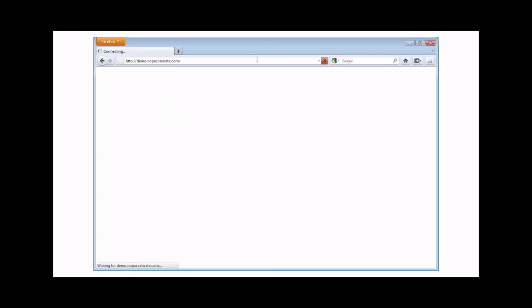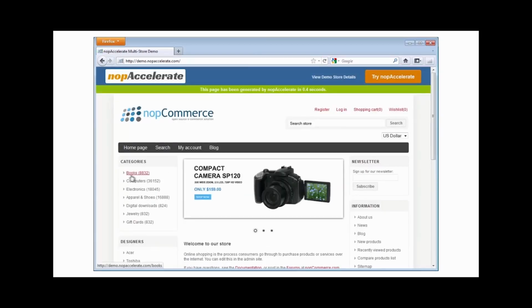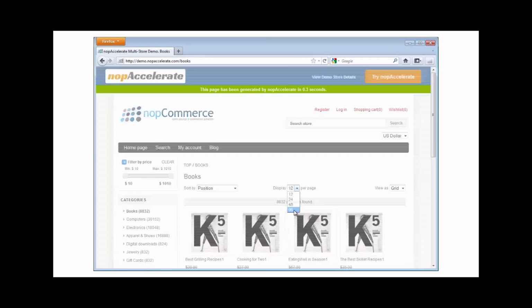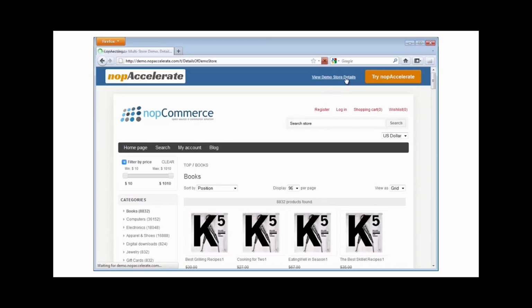The store has about 80,000 dummy products in its catalog and is using Solr as its catalog engine. Let's look at the category pages. Loading 96 products. You can see that products are loading instantly via Ajax. You can check the demo store details here.